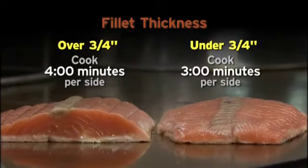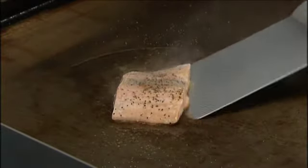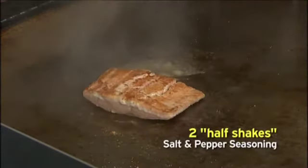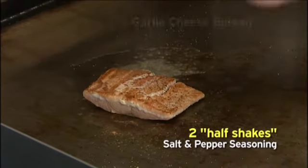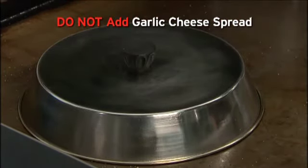Again, the thickness of each piece will vary, so use these guidelines for cooking times. Flip the salmon and season the second side with 2½ shakes of salt and pepper seasoning. Do not add any garlic cheese spread. Cover with a basting lid and cook the second side.